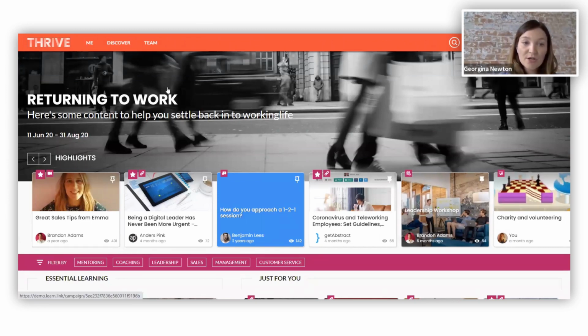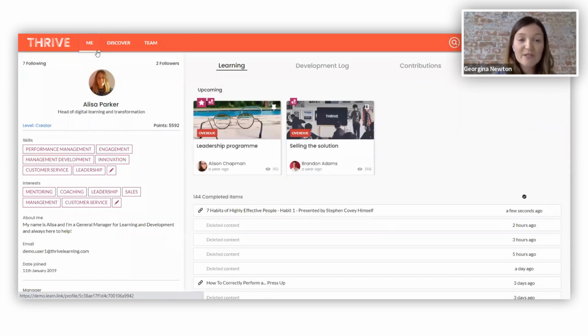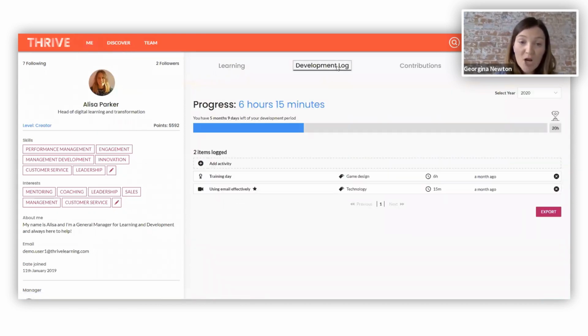So I'm now just going to go on to a couple of other areas within the platform. So we've got the Me page. This is your personal profile. You can see down on the left, you've got your skills and your interests. So that's everything that I'm skilled in and interested in, but I can change that at any point within this page here. You've got your learning record, so you can see everything that you've completed here and all of your upcoming learning. We've got your development log, so within Thrive you can track CPD. This will show you anything that's automatically been set within Thrive to be CPD specific that you've completed. That will just log automatically here.